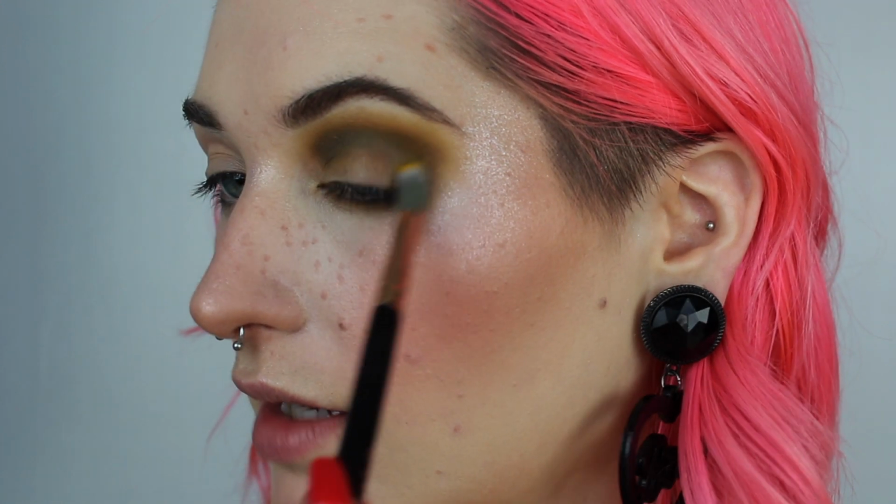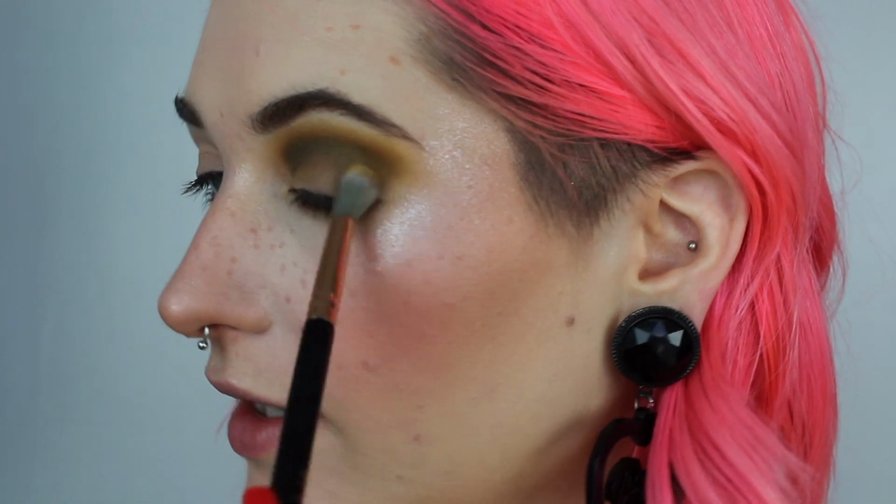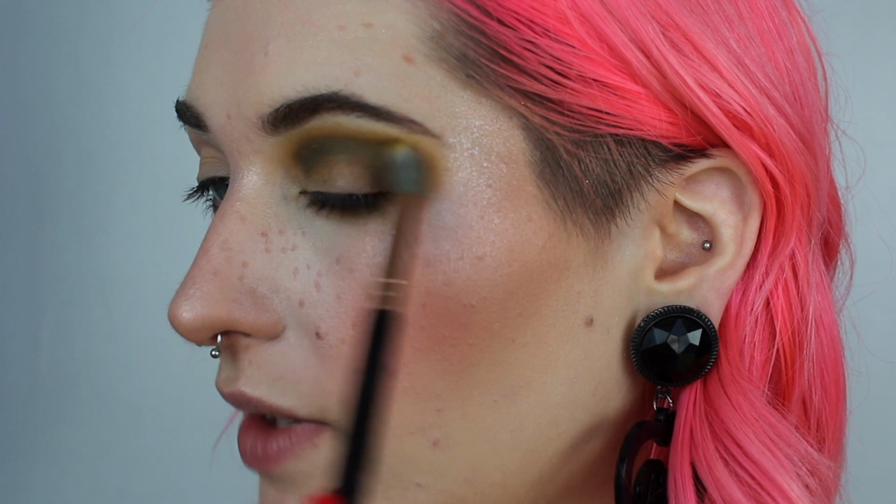I'm going to take kind of a smallish in-between brush. This is a Spectrum B06, and I'm just going to make a mixture of those two shades. I'm just going to dip into Cider mostly and dip a little into Acorn to get kind of an in-between, and just start really feathering this out in the outer corner because I do want it fairly winged out.